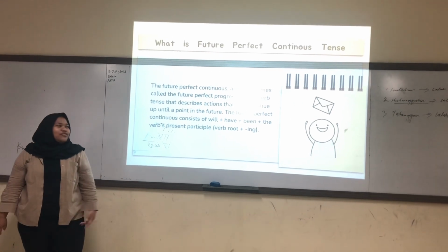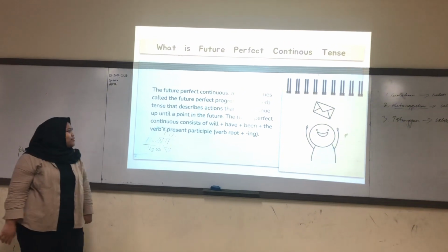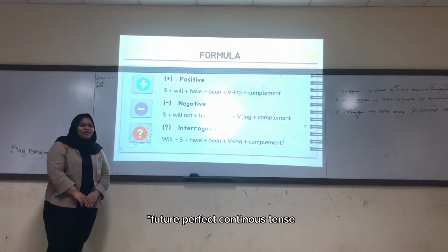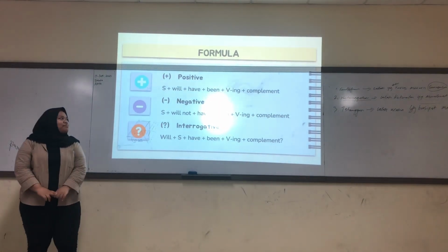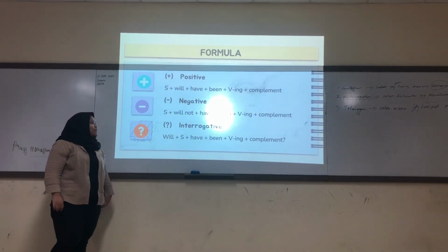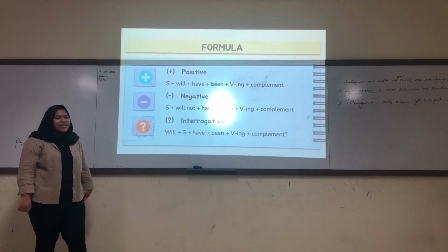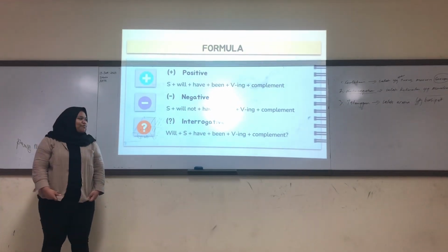The future perfect continuous tense consists of will, plus have, been, plus the verb's present participle, verb root plus ing. The formula of future perfect continuous tense is: positive, subject plus will, plus have, plus been, plus verb ing, plus complement. Negative, subject plus will not, plus have, plus been, plus verb ing, plus complement. And interrogative, will, plus subject, plus have, plus been, plus verb ing, plus complement.